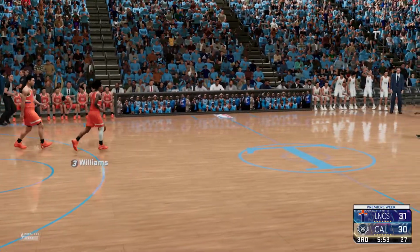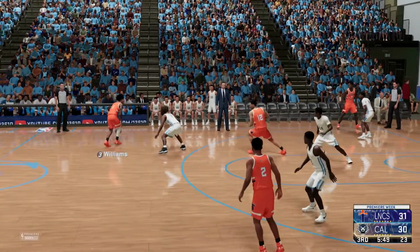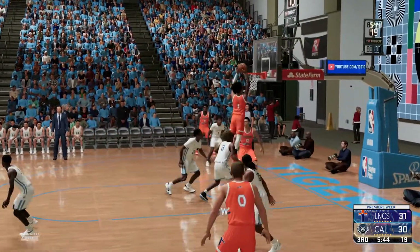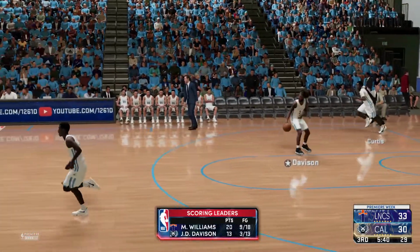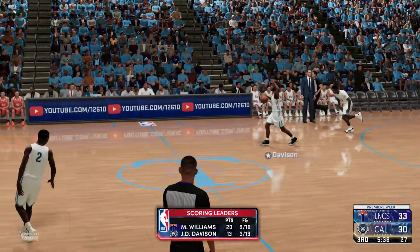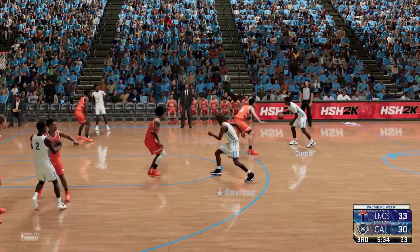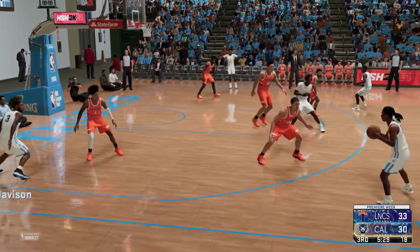And here is Williams. And he drives in. And Williams punches it home. And you have to love it. The floor general taking things into his own hands. Just the aggression they're looking for, man. But not every point guard can give you that. The ability to finish with that level of authority.